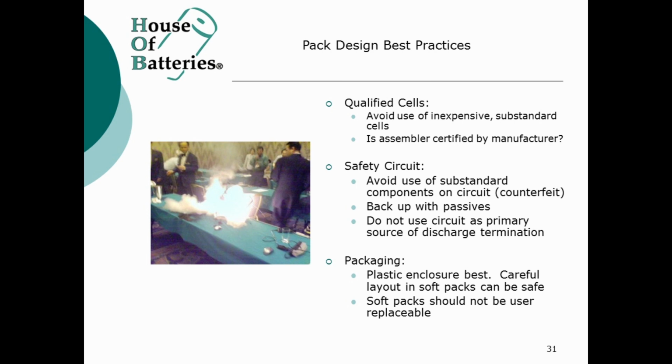Here's an example of what can happen to a lithium battery when things go wrong. You definitely don't want this happening with any battery pack that you've designed or are manufacturing. To avoid an event like this in the field, it's very important to make sure that you've used the best cells possible, and also to make sure that the safety circuit has been well designed and thoroughly tested, and that it avoids the use of substandard or counterfeit components. Also, you want to make sure that the packaging is robust enough to protect the battery components inside to avoid any damage, so that failures like this don't occur in the field.